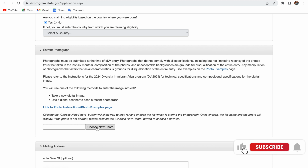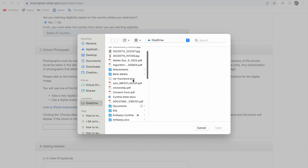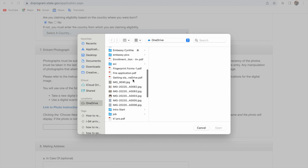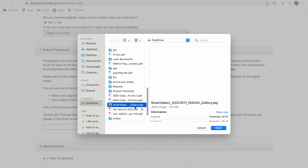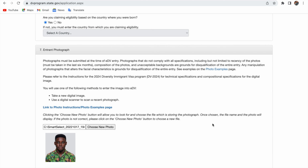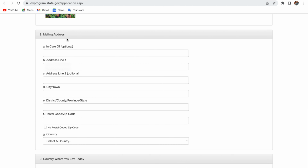So you just click on choose a new photo. When you click on choose new photo, if it's already on your laptop or whatever device you are using, just go ahead and upload it. After you are done with the uploading, you put in your mailing address.